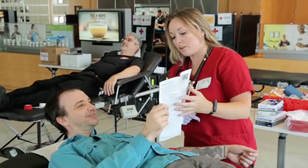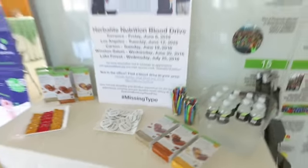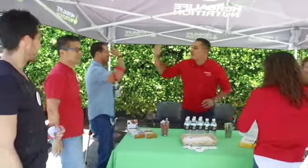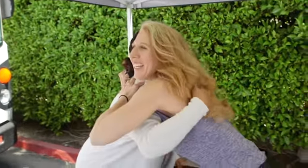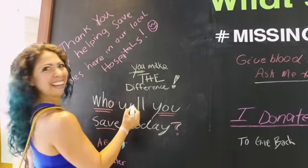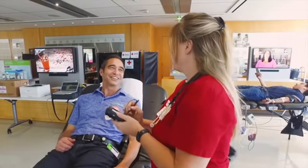Blood and blood donation can help save lives every day. And there's not enough blood given every day around the world, so the more people that come out and participate, the better it is for us all. It could be me tomorrow that needs that life-saving donation. It could be my child. It could be a loved one. So thank you everyone who donates to the American Red Cross. We love you.